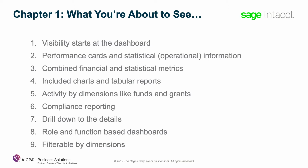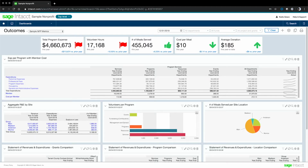We'll start our demo portion today in the product by looking at dashboards. From the dashboard, I'll explain performance card metrics, statistical or what you might call operational information, calculations combining statistical and operational data, graphical charts and tabular reports, activity by funds and grants, compliance reporting, and drill downs to see the details. I'll also show role and function-based dashboards, as well as how to filter by a dimension like location or date, fund or grant. This is my dashboard, a great place to start your day inside Sage Intacct.